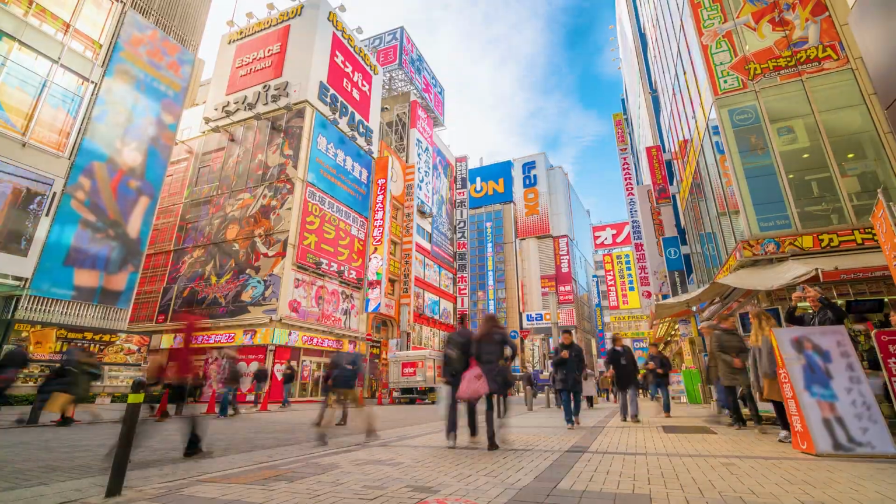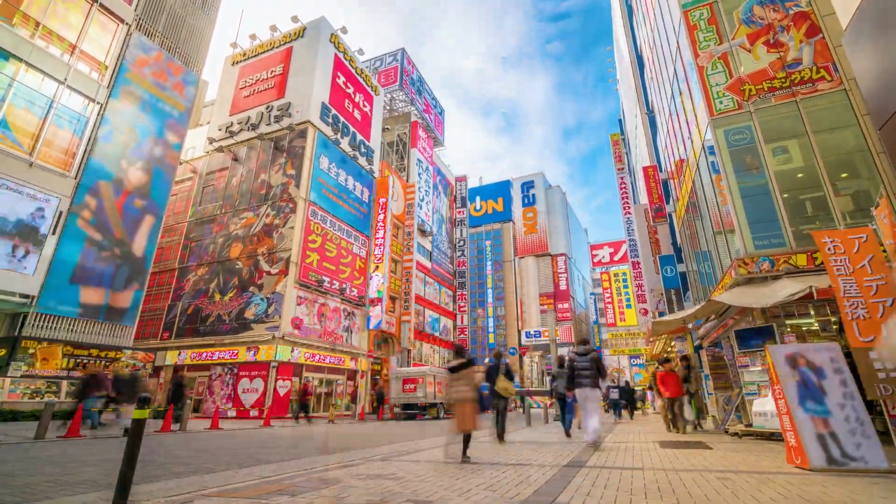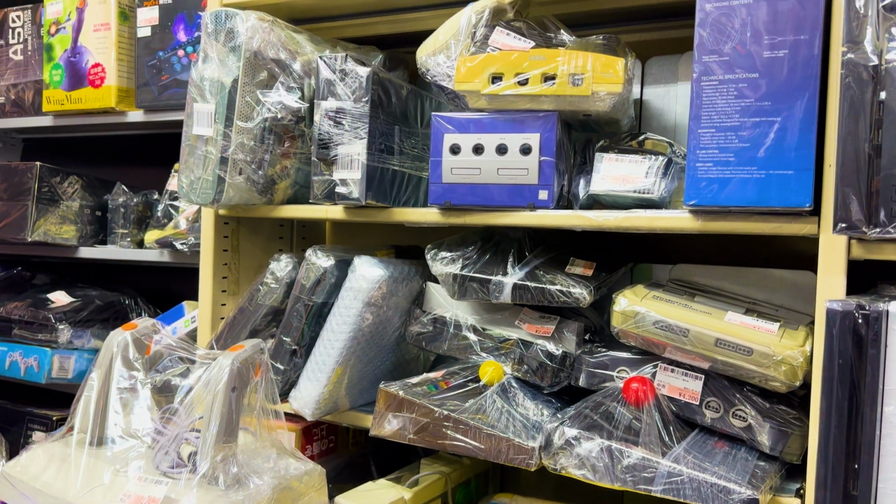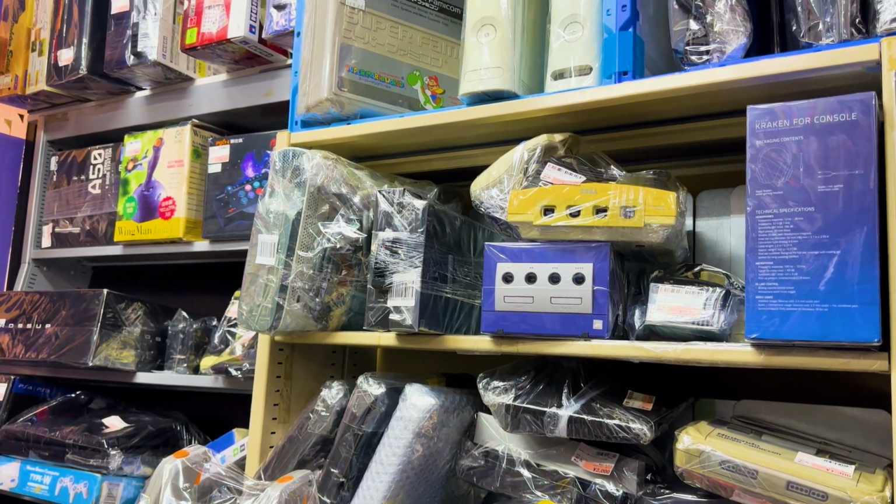But if you want to explore more of the anime, manga, subculture of Japan, then Akihabara is definitely the place to go for you. You can pick up so much merch there. There's maid cafes if you're into that, and there's so many electronics and gaming shops as well. So that one's definitely for you if that's what you're into.